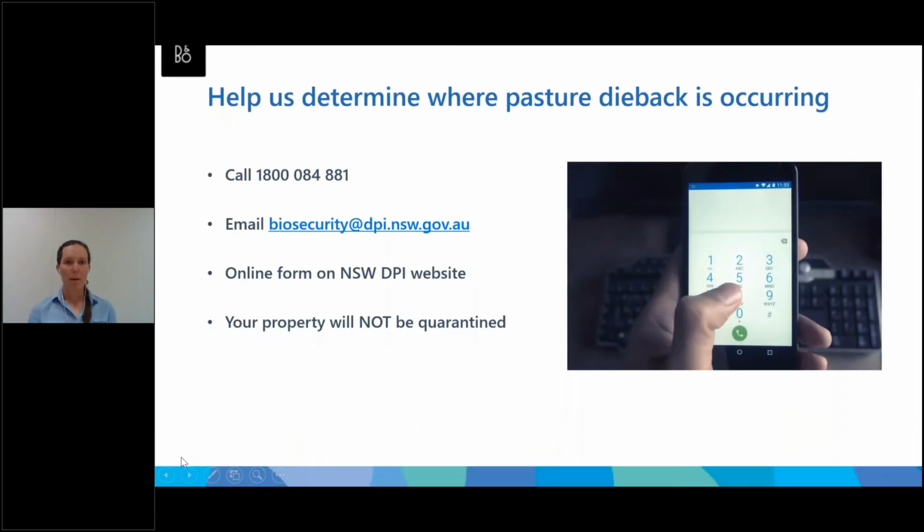Firstly, if you think you've got pasture dieback, please help us out by reporting it. That can be done a couple of ways, either calling the exotic plant pest hotline, which is the 1800 number on the screen, or emailing biosecurity at that email address and sending us a picture of what you're seeing. If you head to our New South Wales DPI website, there is an online form where you can also report dieback. The reason we're asking people to report it is so we can get an idea of where dieback's occurring in New South Wales and how fast it's moving.